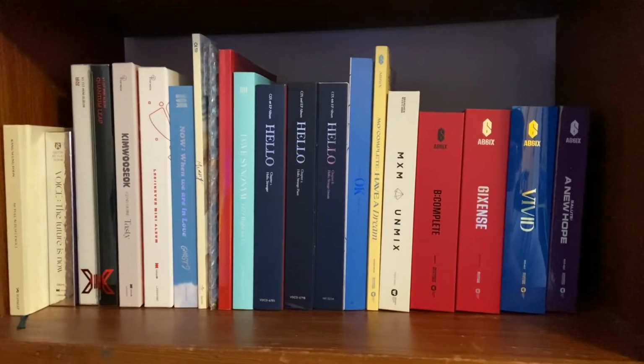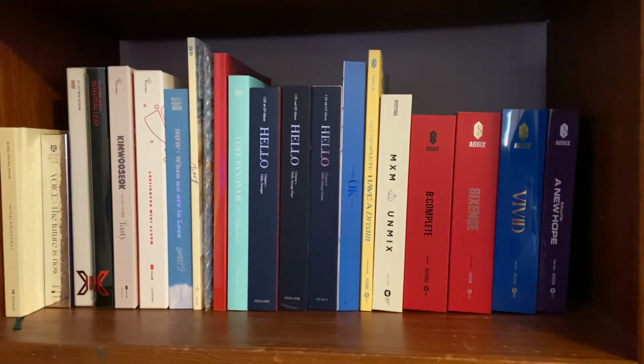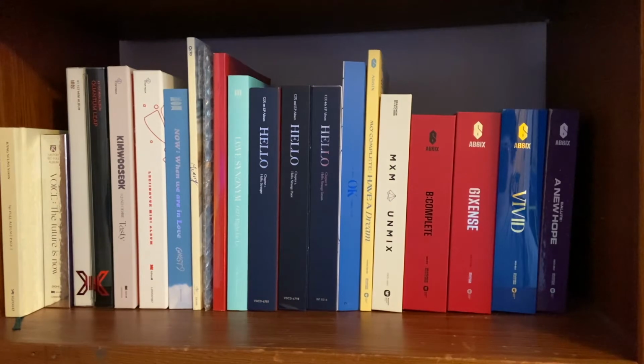And then we have Ghost9's third album in total, I think. Now, When We Are in Love, not a fan of Ghost9. I didn't like any of their songs prior to this Up All Night release, but I was like, okay, they are finally giving me a cute concept. I love cute concepts in K-pop for boys and for girls. And this was a cute summer, spring type of album. And it prompted me to buy it because I've really been enjoying it.